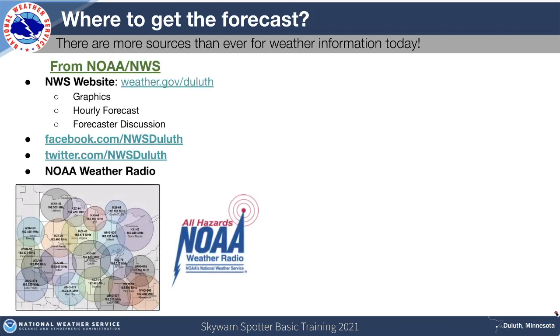From the National Weather Service, we have a lot of different sources, and I don't even have everything listed here, but on our main website, weather.gov/Duluth, you can find graphics, hourly forecast, a forecaster discussion. You can actually read what our forecasters are thinking in the forecast discussion. We're also on Facebook and Twitter, and if you're on those platforms, please be sure to like and follow us on those platforms. And we also have NOAA Weather Radio.